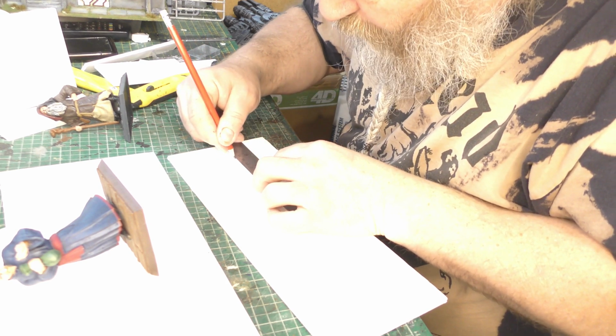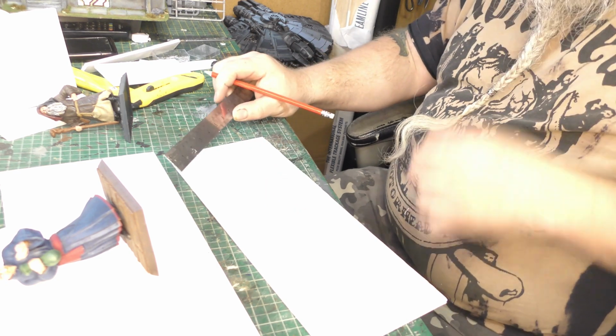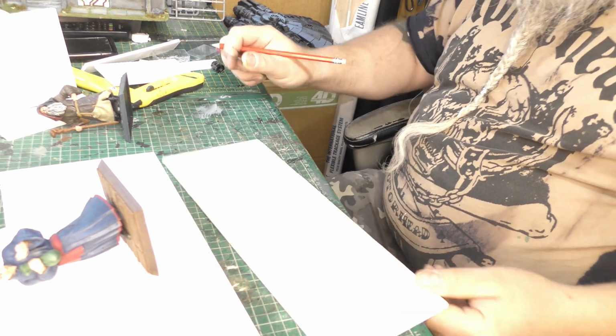I like the idea of them being fairly grimy. In fact, I am going to drop that down from the top. It's not going to be in line with the door. That's going to be too neat. So let's drop that in now.